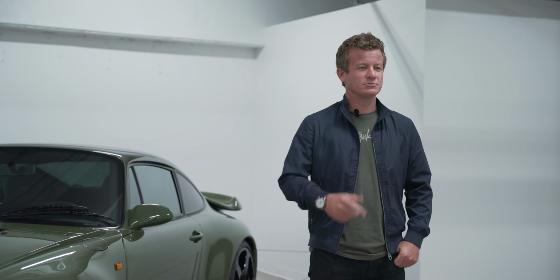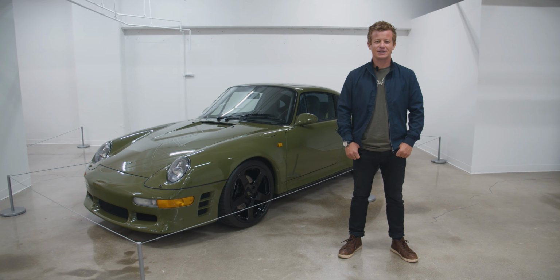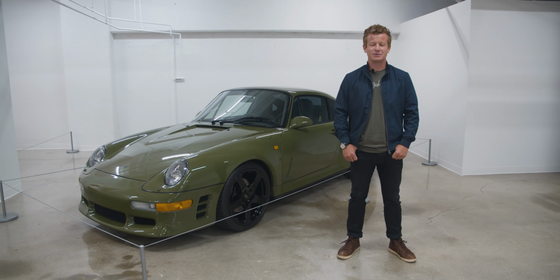So that's a small taste of some automobiles that we have here. Come check this out for yourself. More information at petersen.org. Look forward to seeing you guys out at a RUF show, but for now, it's an honor to be here in the vault at the Petersen Museum in Los Angeles.